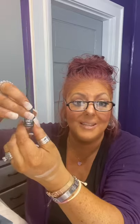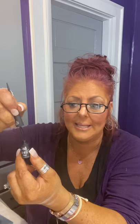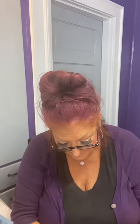So you don't really waste any product because this goes in here and it gets all the way to the bottom. Because it's shaped like this, you don't really waste any of the product, because this part of it, this tip, can get all the way to the bottom. So I absolutely love that. And her eyeliners are very pigmented.